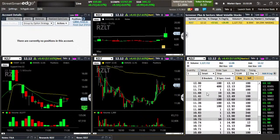I want to see the crossover because now we're past 10 o'clock, so I know the volume is pretty much fizzled out. So we need very strong indications to take trades now. Alright. So we got the 12.10 on the bid. Come on, it's gotta pop, man.